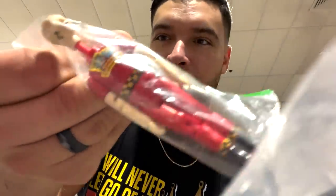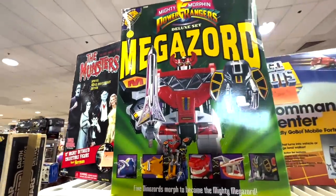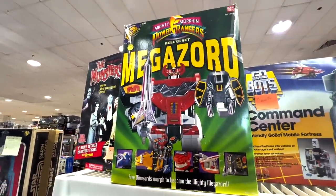Jean-Claude. Blanca, these are sick. Crash Test Dummies. Johnny Cage. Man, they got some wild stuff just in this little bin. Shang Tsung. That's the actual original Megazord. The pieces that detach and you can actually put it together.